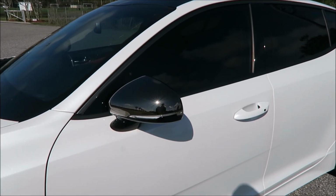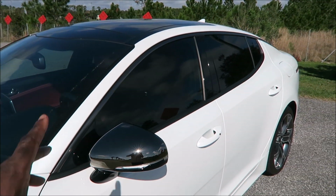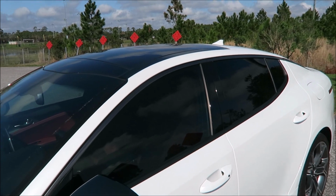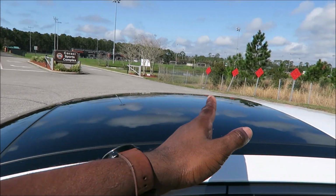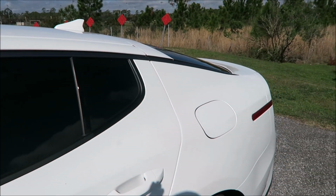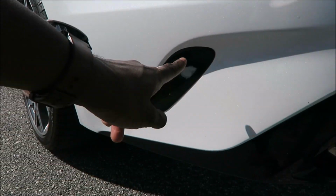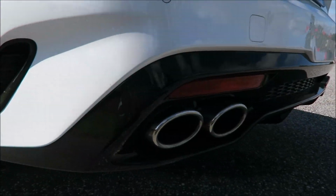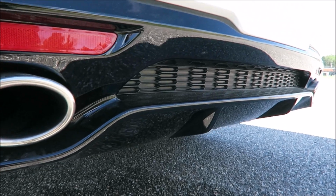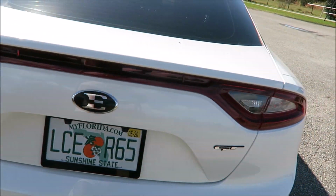You do have the black mirror finish on the mirrors as well here. Again, it looks really good. I mean, the black mirror finish along the window moldings, the black top roof with the sunroof here, so that's why it only goes halfway through. All right, and then the black finishes on the rear, like in the rear bumper here, where you see the black fake vents there, and then the rear diffuser done in gloss black as well. Just looks really great. I'm really pleased with the styling of this car.